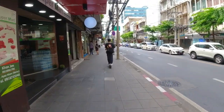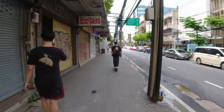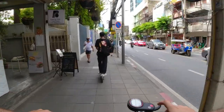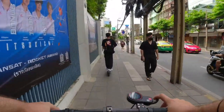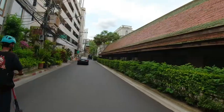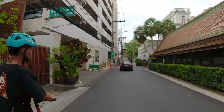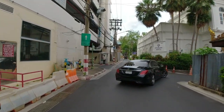So sometimes in Vietnam, people will ride on the pavement on their motorbike. Of course, I never do that, but I never thought I'd be riding on the pavement in Thailand on an e-scooter. If you want to cross the road, we have to wait in the car. I can't make sense of that.